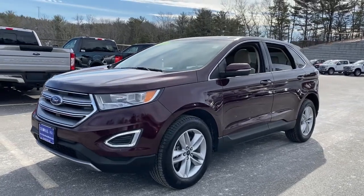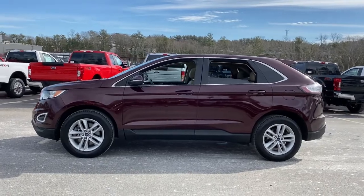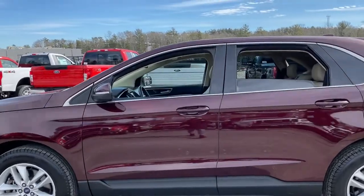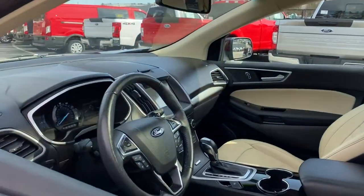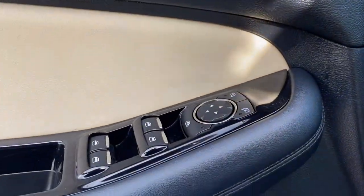Enjoy the view of this 2018 Ford Edge. This vehicle is an outstanding buy with fewer than 35,000 miles on the odometer. This stylish, versatile Edge delivers comfort, confidence, and capability.